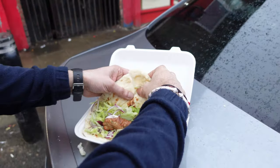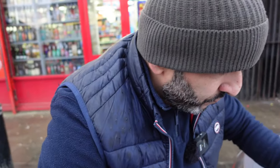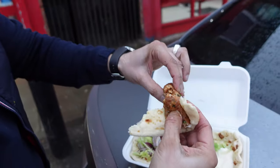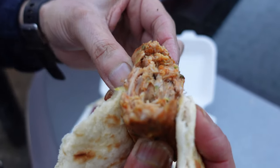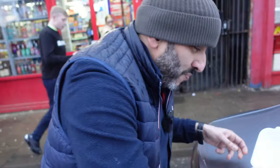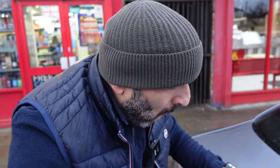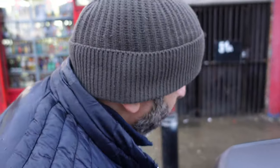Right then, naan bread. Have a look. We've tried their roti. Let's try their naan bread. Smells nice. What does it taste like with a bit of kebab? Look at that. Wow, look at them strands of chicken you can see in that kebab. I'm going to be a greedy man. That is ridiculously good. Absolutely amazing. Where have I been?